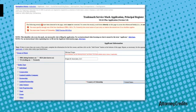All right, then we get to the next screen. And over here, you see this is where you enter the mark. You can enter here a standard character mark, or you can enter a special form, stylized or designed. So I'm going to go and do that. And there's two separate marks. If you file a logo, typically you're uploading a JPEG.